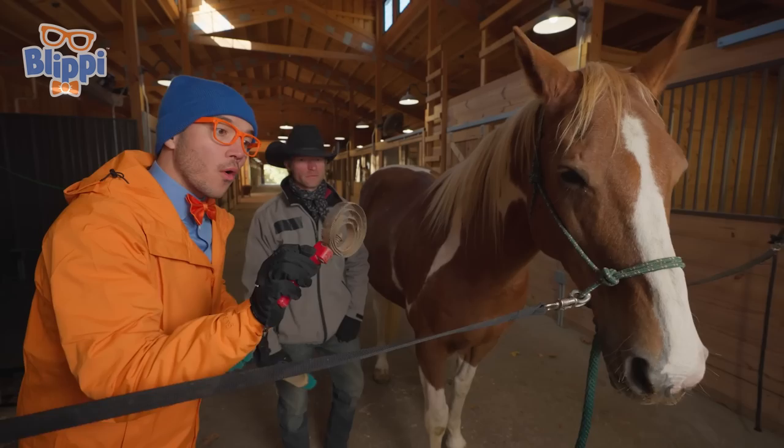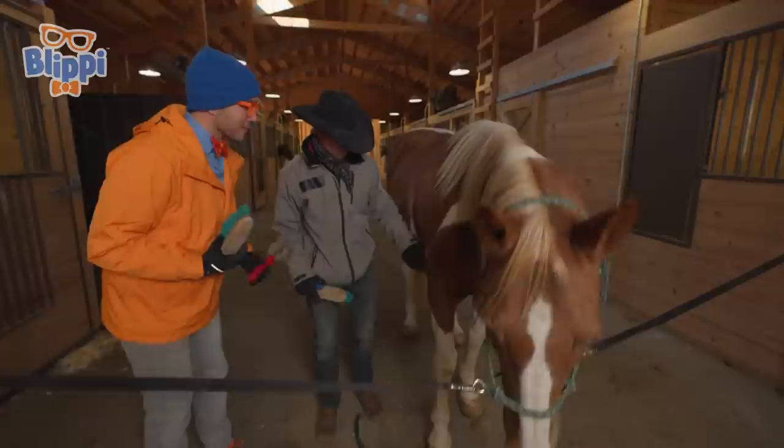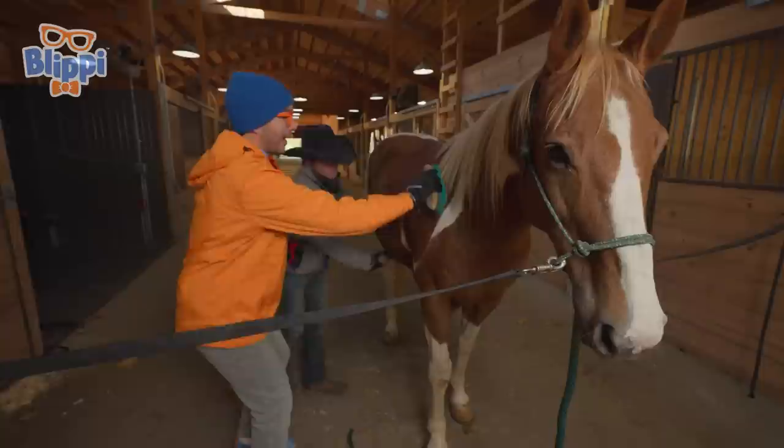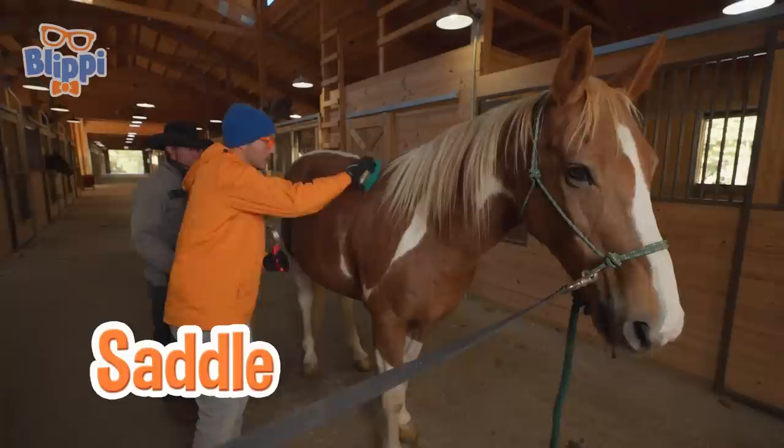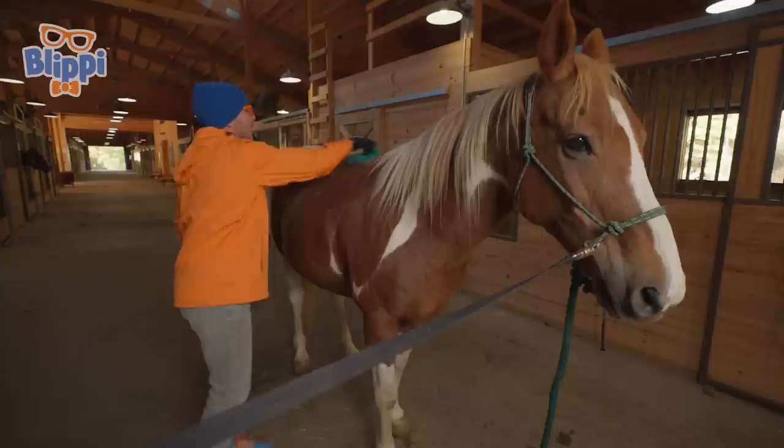Okay, well, what should we do first? Well, let's groom him where the saddle's gonna go. Everywhere where we put the saddle. Okay, well, here we go. Go like that. It's so fun to brush, Charlie. Yeah, and we wanna clean off this area because the saddle is gonna go on top and we don't want it to be uncomfortable for Charlie. Okay, well, that looks pretty good to me.